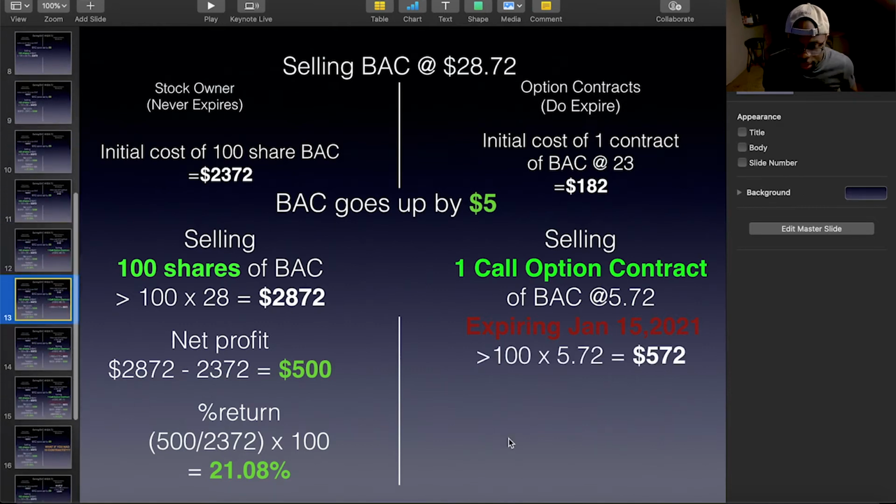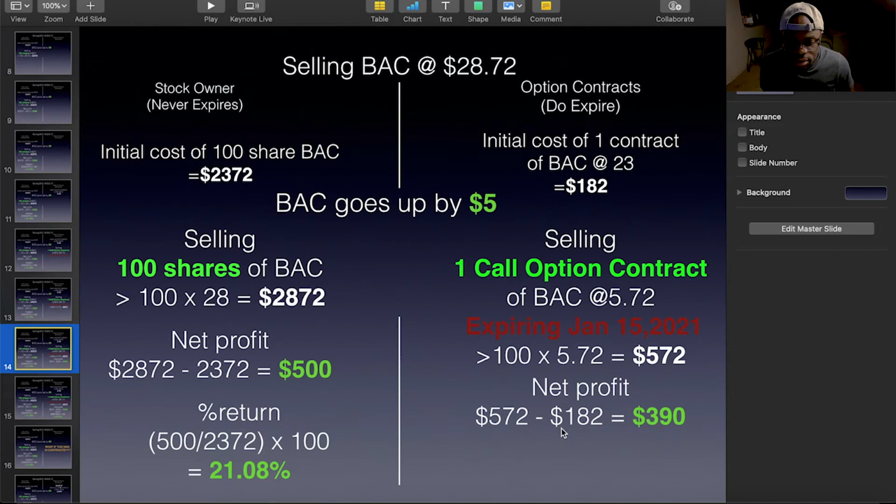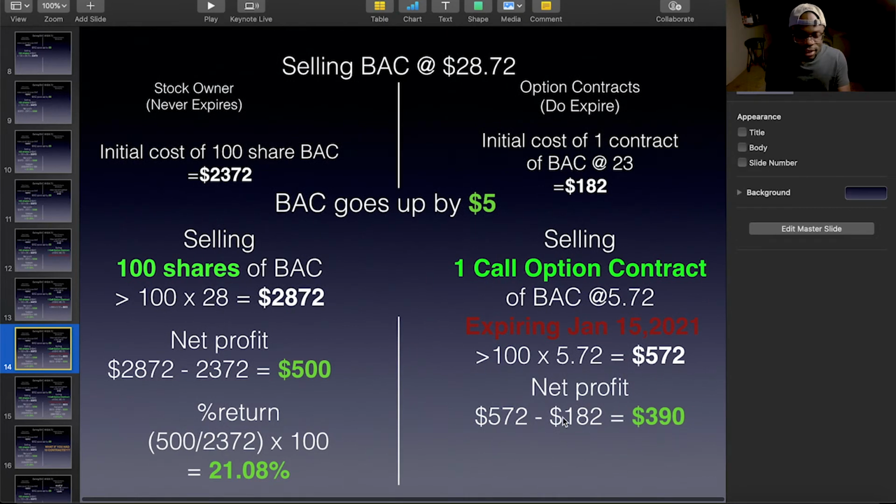Now look what happens. Bam. Again, one contract is 100, so we get 100 times 5.72. We have what? $572. What's the net profit? The net profit comes out to be 572 minus our initial investment, $182. And now we got a net profit of $390. You see how close these are? On this side, you only spend $182 as your investment. But on this side, you spend $2,300, almost $2,400 just to own the stock and make the profit. But on this side, you don't own it. You just have a contract that you're using for only a certain period of time, and then you're gonna sell it. It doesn't belong to you. You just use it to trade. But look how much this cost you and how much you just made in net profit. But look over here, look how close it is.